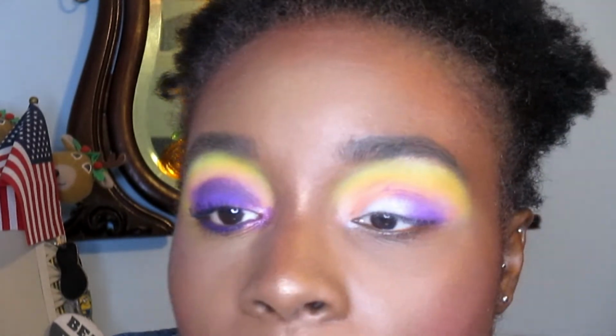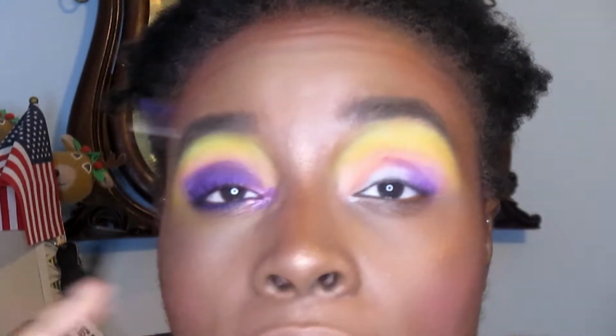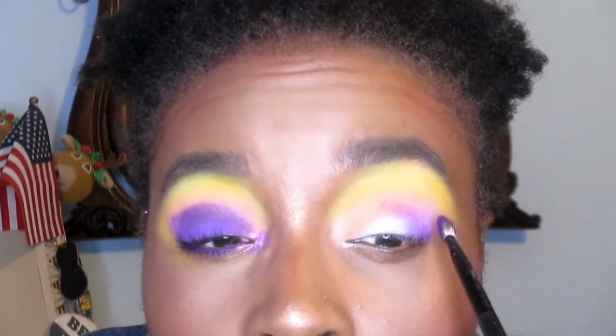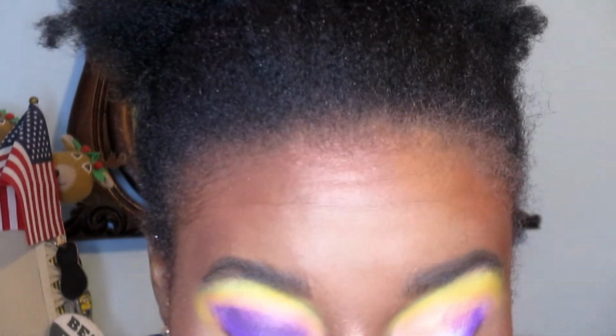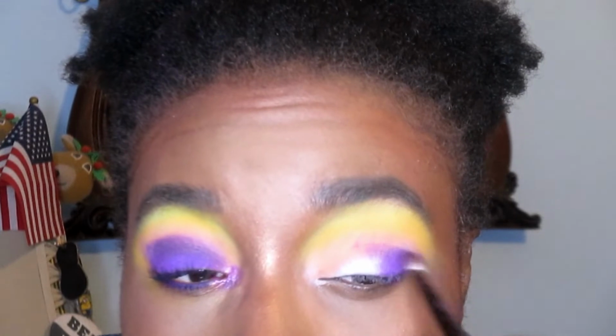This is the Eddie Funkhauser brush. This is like an eyeshadow brush. I think it's really good at pushing down matte shadows. It's a really good brush. So I'm gonna take this brush and that purple, and we're just gonna set that. We're gonna take this brush and set this purple on my eye.